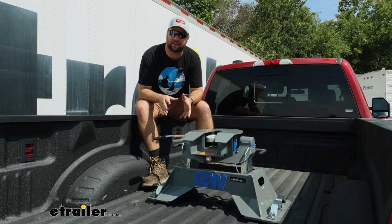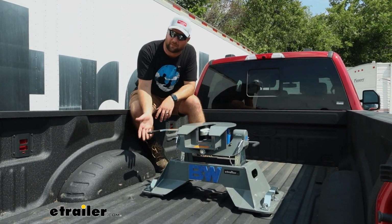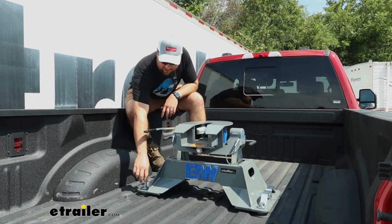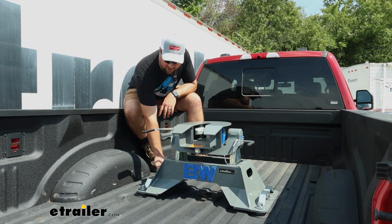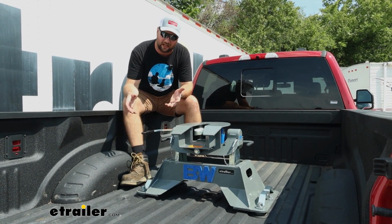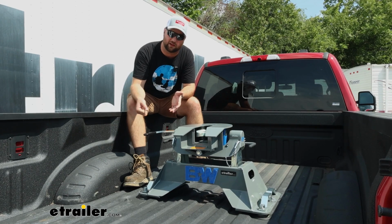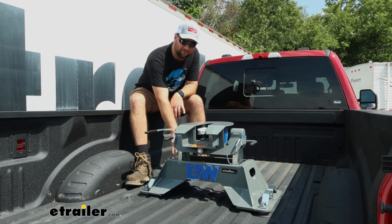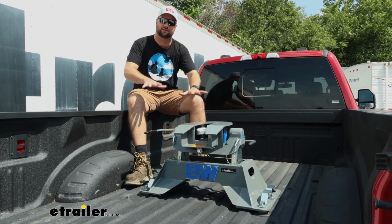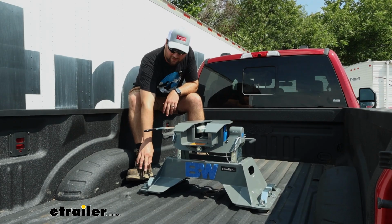The way that this is going to lock down into your puck system is you'll use these handles here. Now out of the box, you may have to make some adjustments to these, the nuts that are holding the tension on these. You do want them to be a tight fit. You don't want them to just loosely open and close. So you want it to be a little bit of tension so that the fifth wheel head or the fifth wheel itself doesn't shake inside of your puck system because it is steel on steel. So just make some minor adjustments.